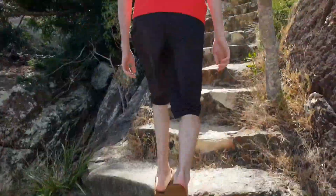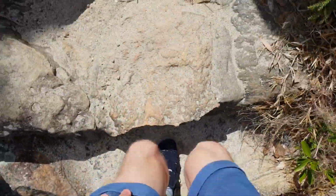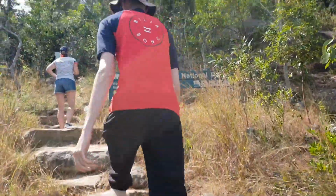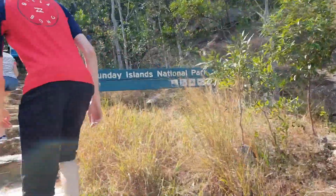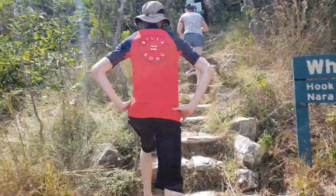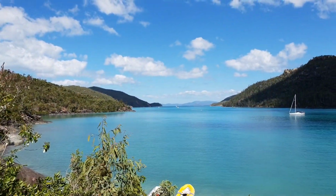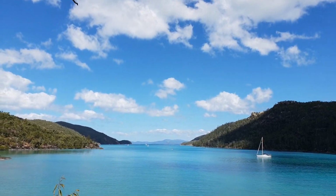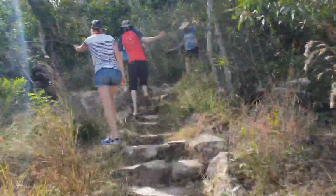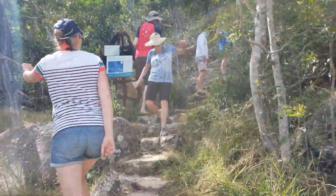They're gonna go up here. Oh, I'm already out of breath. I've only done like one step. There's a sign that I'll turn round. See, look at that. We'll just let the passers by come through.